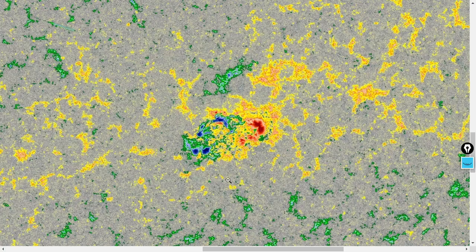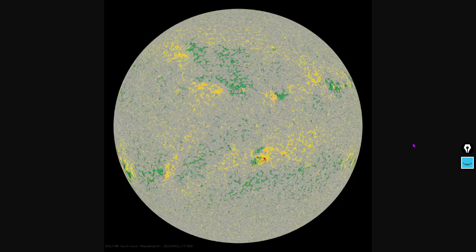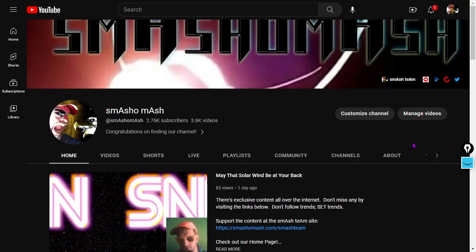But with all of that magnetic field complexity, that is a beta gamma delta class sunspot. Hopefully that helps. I know it can be a little bit tough to understand all of the different features of heliophysics. And let's move to meteorology.